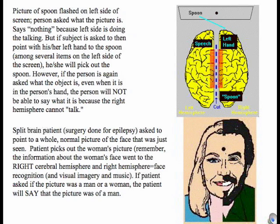So here's another example. Let's just say down here on the right, you've got a man's face and a woman's face, and this is in a split brain patient. So if they flashed the man's face, it would go up to the left hemisphere, and they could say it's a man's face. If they flash the woman's face, it's going to the right hemisphere, and they can't talk. They can't say it's a woman.